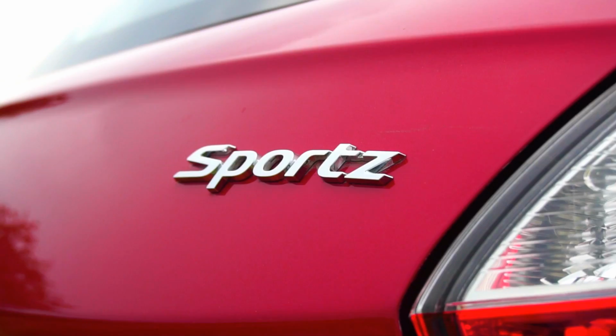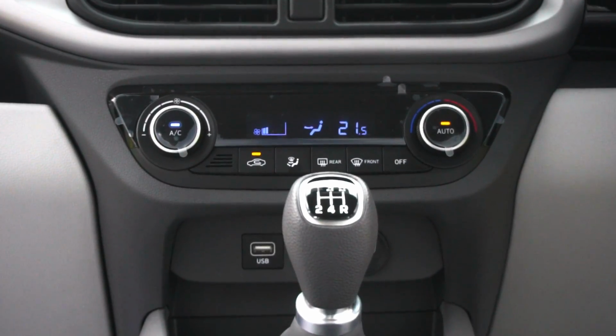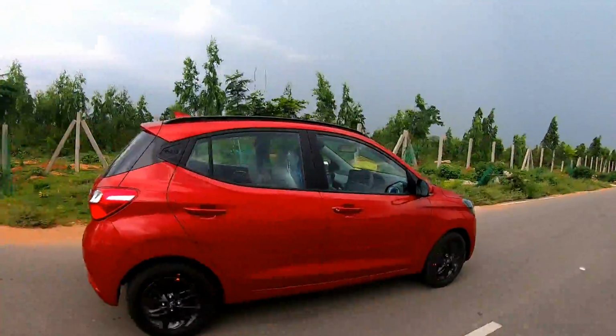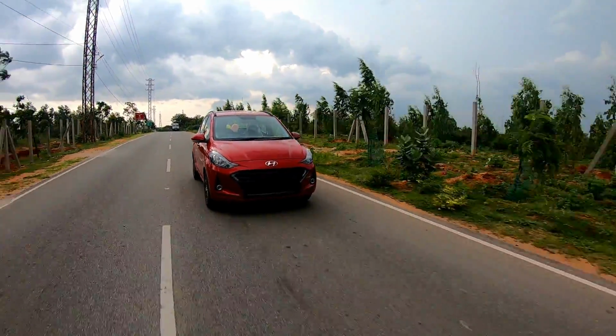Talking about other noteworthy features, we get engine start stop system, automatic climate control with dedicated rear AC vents and a whole lot more. Talking about safety, we get dual airbags and ABS with EBD as standard right from the base variant, which is excellent.